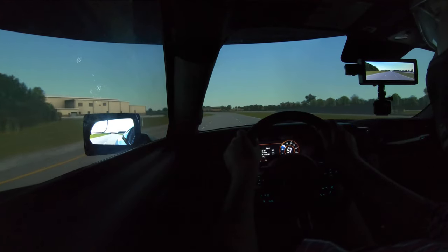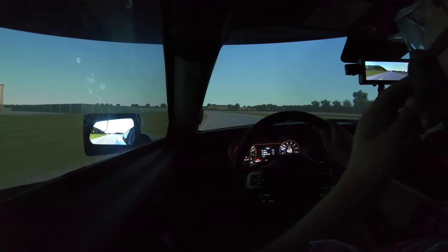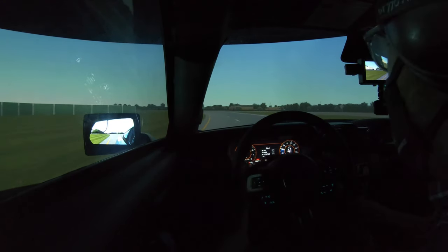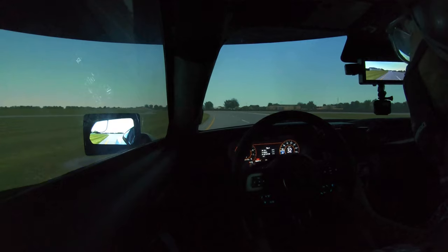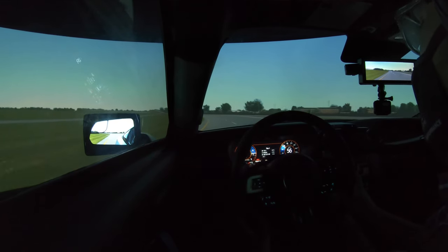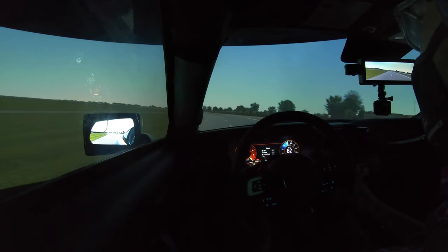But let's back it back down to 30 miles an hour or so. And for those that don't know, the simulator simulates all vehicle movements, suspension, everything included here. So we're going to go 30 and punch it instant. It's pretty amazing. 50, 60. I mean, that 30 to 60 is pretty incredible.